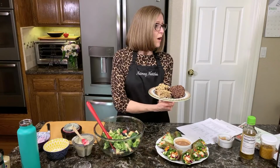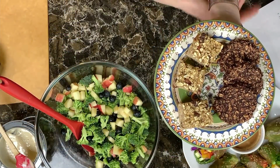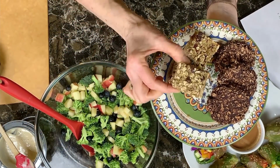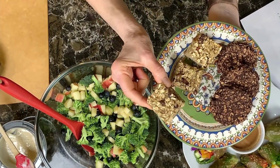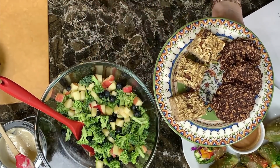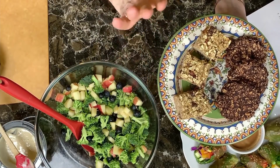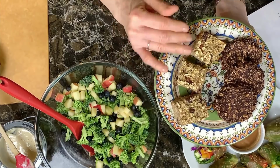Did you want to do a top view for me? Okay. Camera down. There you go. So there you can see these. They're nice and thick, and they're really good. And of course they are SOS free. They were made with oats, plant milk and raisins, and I added some goji berries and flaxseed, but they have cinnamon and nutmeg, and just really nice.